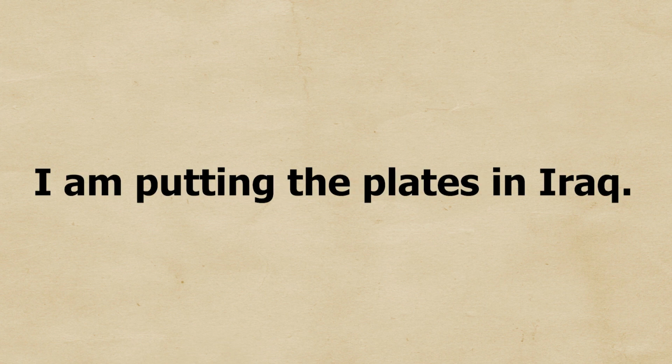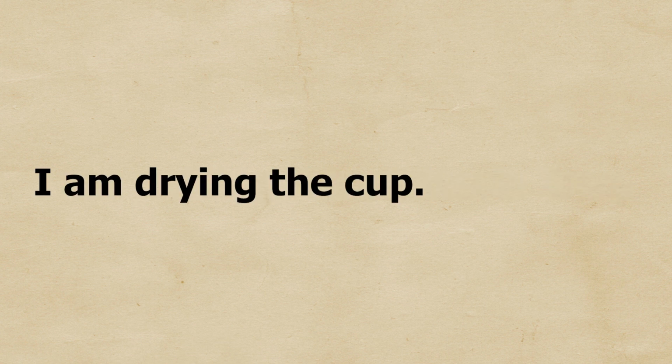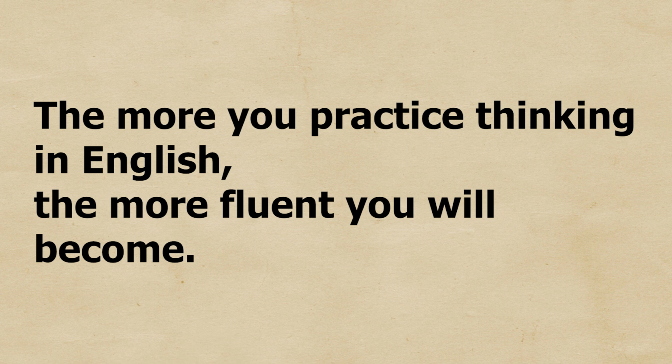For example, if you're washing the dishes, think in English about the actions you're doing. I am washing the dishes. I am putting the plates in a rack. I am drying the cup. The more you practice thinking in English, the more fluent you will become.